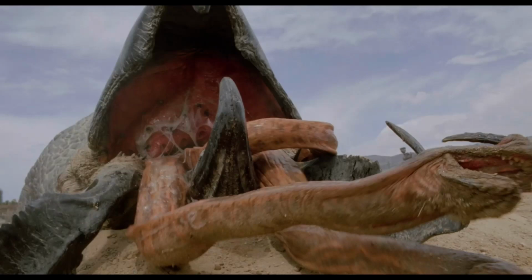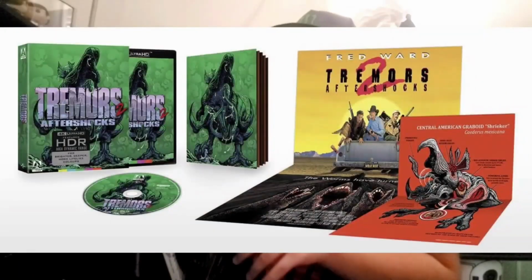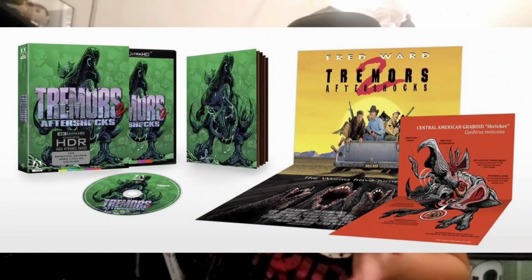And with Tremors, we only get a 5.1 mix. But this does obviously again come with Dolby Vision and HDR10. Yeah, this is the best the film has ever looked. Without a doubt. But with the recent announcement that Arrow is actually doing Tremors 2, I might be picking that up. I'm not totally sure. But we'll see about that.